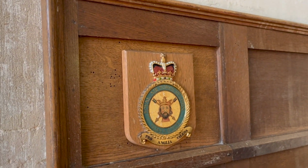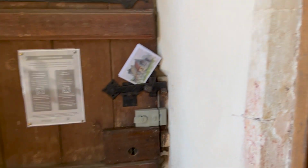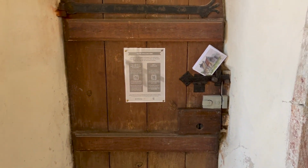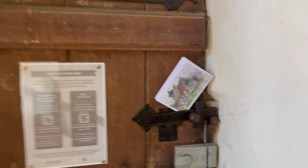This guy here, he was a ghost story writer. This guy here, something to do with the war. I guess you've got to pay your respect to the war guys. And this is the door. This is the entrance door, so the one with the ball sack on the other side.